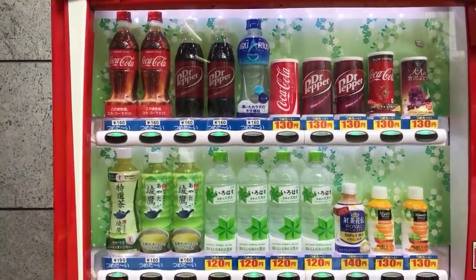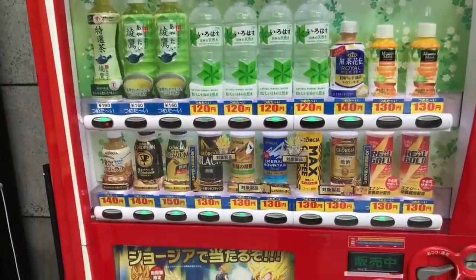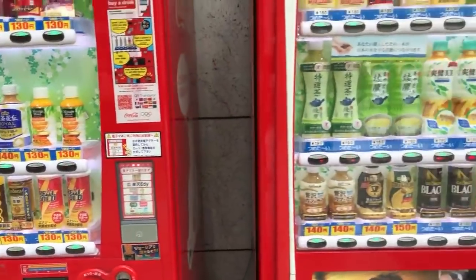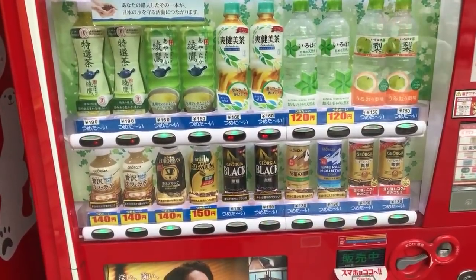This is a Coca-Cola vending machine. We have some green tea, bottled water. Real gold. These are all made by Coca-Cola Japan. And over here on this side, kind of the same stuff. Iced coffee sounds good, Boudica.